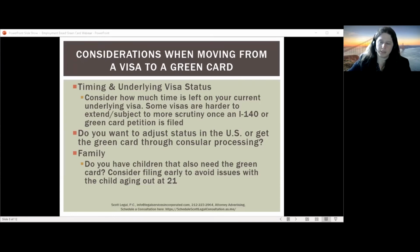Also for H-1Bs, if you're running out of H-1B time, if you're almost at the end of your 6 years, and at a certain point in the PERM process, if certain things have been filed or have been pending for 365 days, you can get another year extension. Or if you've gone through the process and you have an approved I-140, but you're not able to file your green card application because of backlogs in your category, then you can get an additional extension.